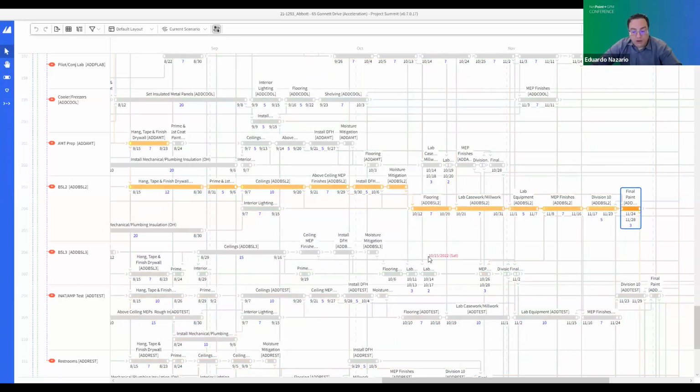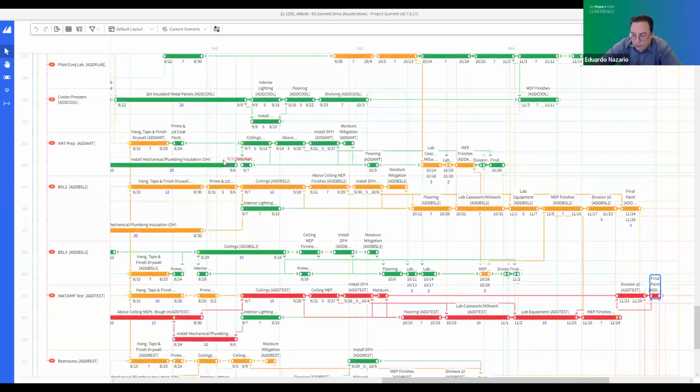And when you're here, you can even go into an activity and then just see what are those activities that are driving that timeline. For example, here, the activities that are driving my activity are the ones highlighted here. But going back here, this is a critical path. So what else can we do here?